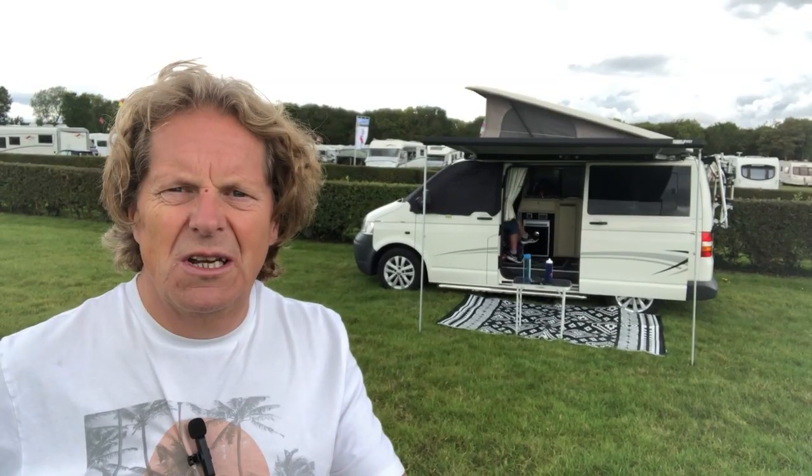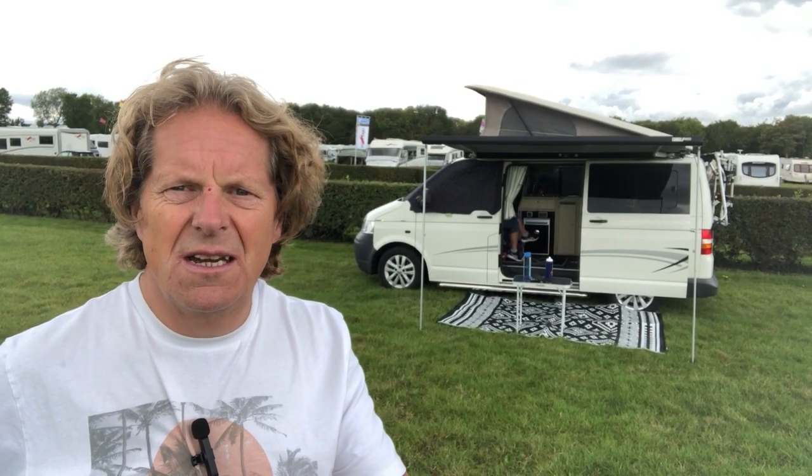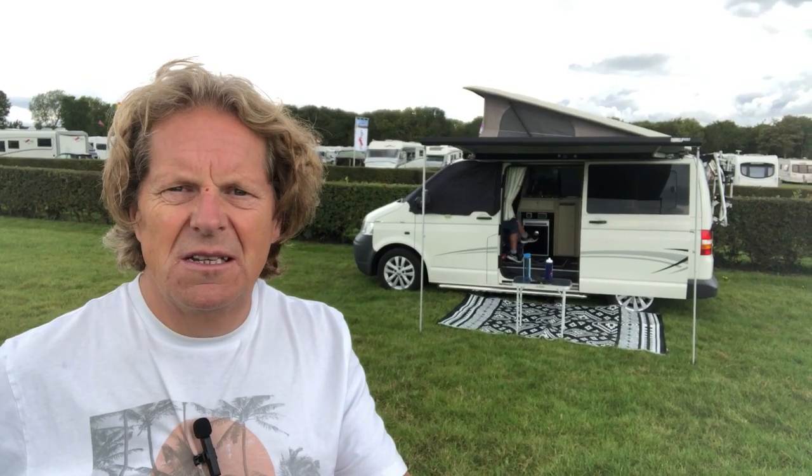Hello again. Well, we've finally got parked up in the camping field, and I should have known better than to say what a nice day it was, because just look at that sky. We've just had a few spots of rain, but I think it'll be short-lived and it'll soon pass. We're going to have a walk around and see what entertainment's on offer. Speak to you later.